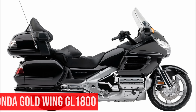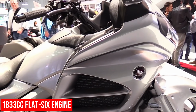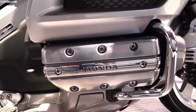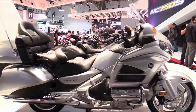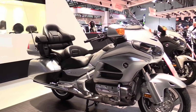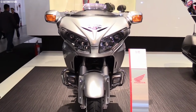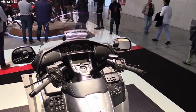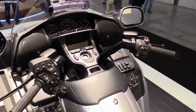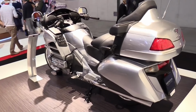The Honda Goldwing GL 1800 takes second place, representing the pinnacle of touring reliability. Its 1,833cc flat-six engine produces 125 horsepower and 125 pound-feet of torque. The Goldwing's reliability comes from Honda's obsession with engineering precision. The horizontally opposed six-cylinder design is naturally balanced, eliminating vibration that would otherwise cause component fatigue. Honda's legendary quality control is evident in every aspect, from its nearly indestructible transmission to its fault-tolerant electrical system. These motorcycles routinely exceed 200,000 miles, with many documented cases surpassing 400,000 miles on original engines.